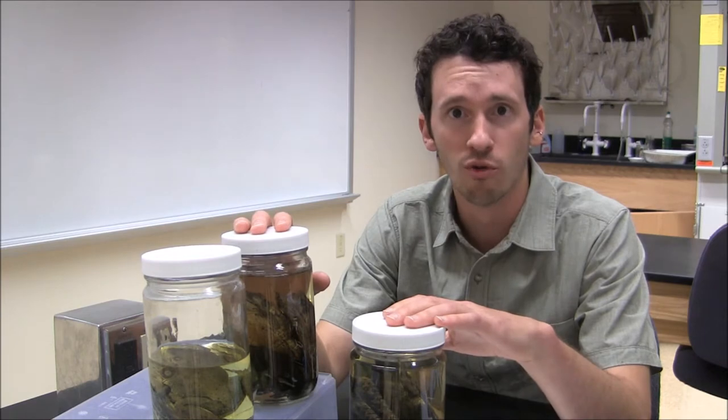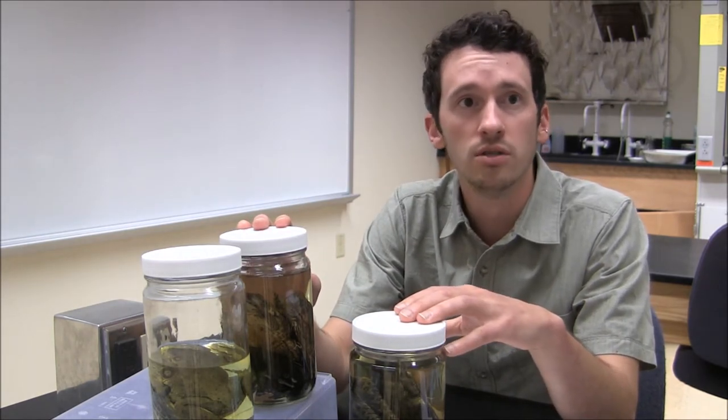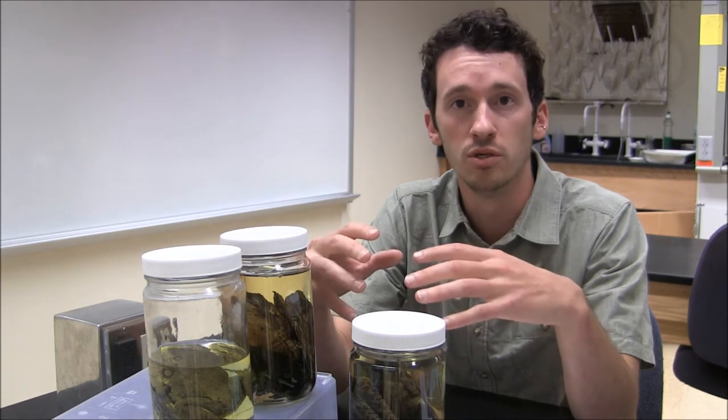Okay, so we're back at Purdue University in the lab right now, so I can show you a couple more species from our museum collection of preserved individuals that we weren't able to find out in the wild. These individuals here were collected previously from the wild to be housed in a natural history museum for the next several decades.